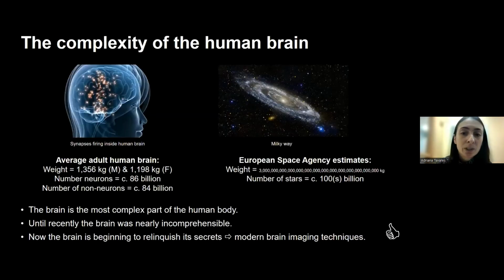And so I think we can all agree that the human brain is a very complex organ. And I always like to do this analogy of the human brain, you know, synapses firing inside the human brain, how many neurons are there, and there's billions of them. And there are also billions of stars in the Milky Way. So when we're trying to study the brain, we are really trying to study something very complex. It is the most complex part of the human body, and we know very little about it, mostly because it's not always accessible. It's really hard to study that in a non-invasive way.